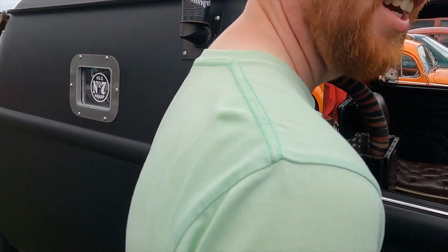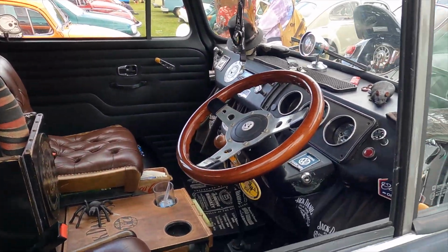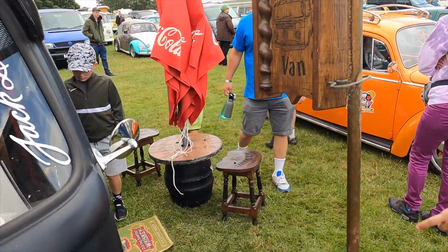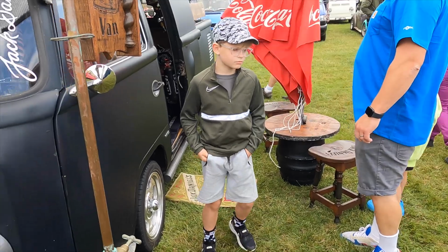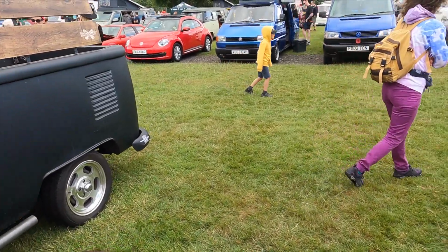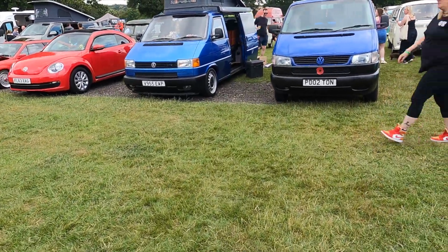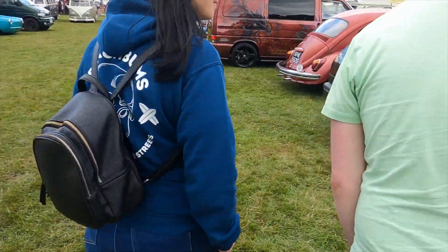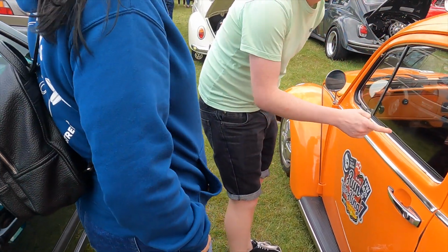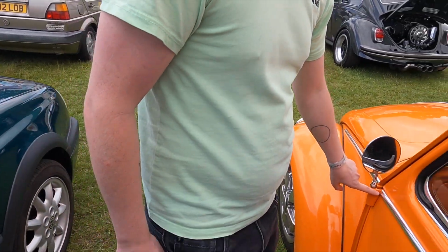Jack Daniels, isn't it? It's like a bar. It's a K registration orange Beetle. It's interesting where they put the wing mirror on that one, James. It's actually on the door, on the hinge. That's quite good.